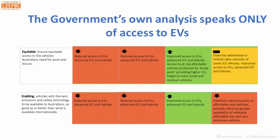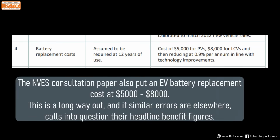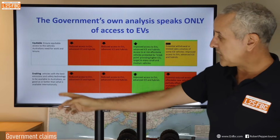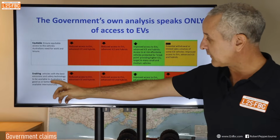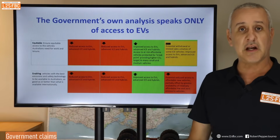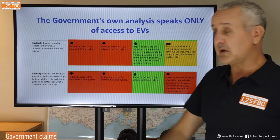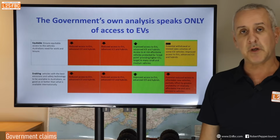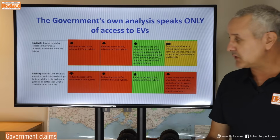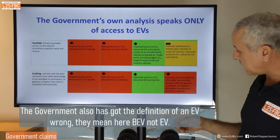Reduced access to EVs, advanced ICE and hybrids, reduced access to EVs, improved access to EVs, potential withdrawal, more access to EVs, etc. And then this principle over here, enabling vehicles with the best emissions and safety technology to be available to Australians. Again, totally on board with that, agree. As good or better than is available internationally. Yep. I think we can all give that one a tick. What does it actually talk about? Reduced access to EVs, reduced access to EVs, improved access to EVs.